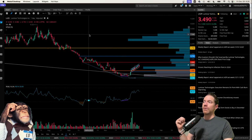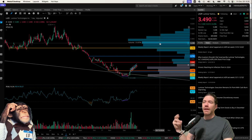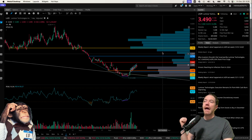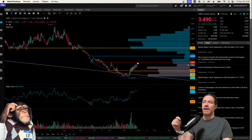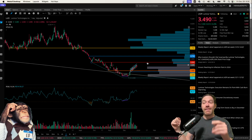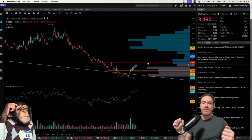If I zoom out, though, it looks like there has been a lot of consolidation right around $5.70. Going above that, a lot of volume has been traded up there. So I definitely think that could serve as resistance. And there's not much price action between the current levels and $5.70. So if we test $4, get rejected, pull back to $3, and then start going up again, I think we could rocket up to $5.70 if this right shoulder is formed. So I think there is a lot of potential upside for Luminar in the new year. I'm pretty excited about that.